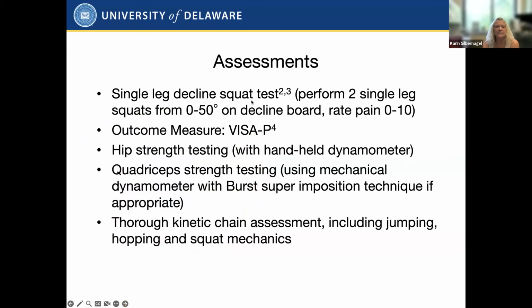I'm just going to leave this up here, but how we are looking at it generally in the clinic is using the decline squat. There is the VISA-P questionnaire. I think that's in Turkish too, right? We look at hip strengthening, but we're really going to talk more about quadriceps strengthening, and more specifically about looking at the kinetic chain assessment.